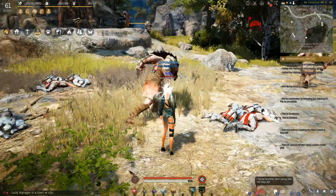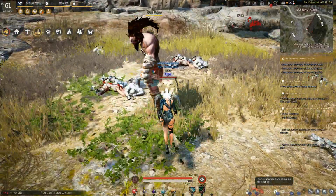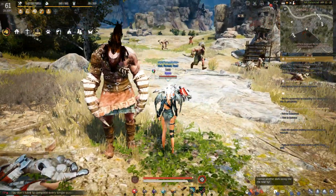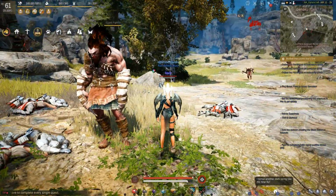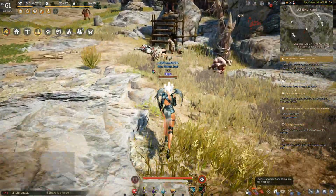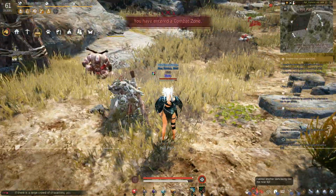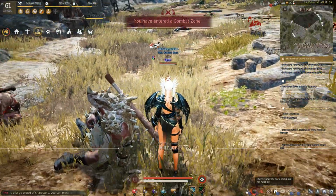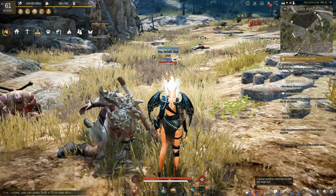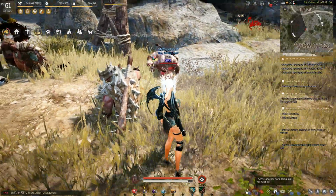And here's your fighter. The fighter has some sort of mohawk too. No weapons on his back, but he does have weapons on his hands. Looks like he's saying yes. The brawler wears rhino or lizard gear, a helmet, shoulders, and a spiky club.